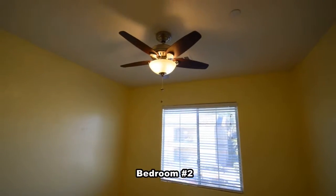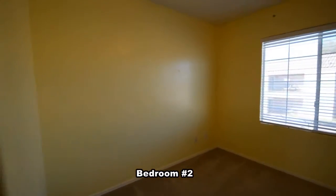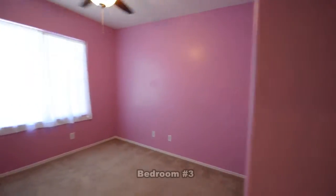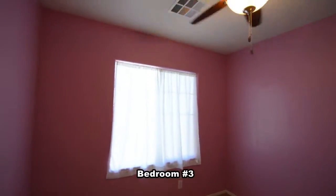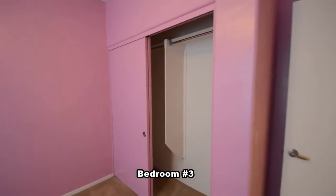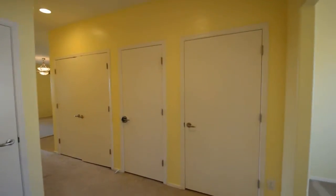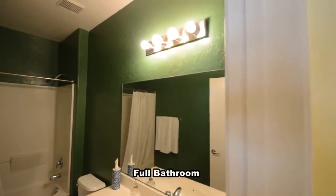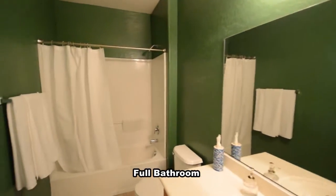The second bedroom has carpeting, blinds on the window, and a ceiling fan with light. The third bedroom has carpeting, window covering, and a ceiling fan with light. The full second bathroom has a tile floor and a tub shower combo.